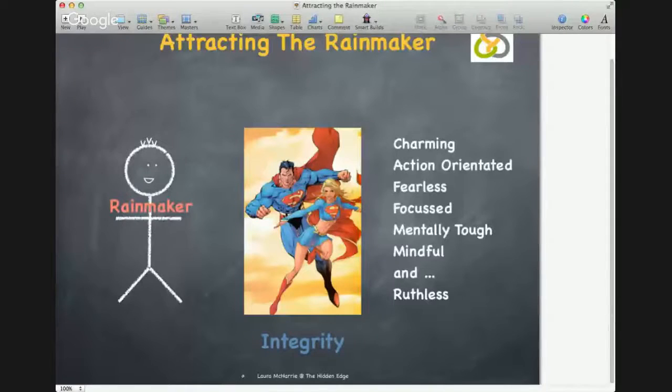So there we go. The Rainmaker, the salesman in your company, is going to be charming, action-orientated, fearless, focused, mentally tough, mindful, and ruthless. Bearing in mind that we need to make sure that they also have integrity so that it counters the ruthlessness somewhat. Now, the thing is that we can look at the personality traits and recognize that certain things they like to work with will make them a better employee.